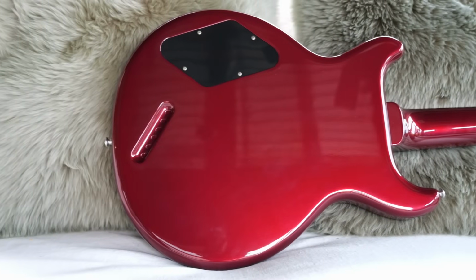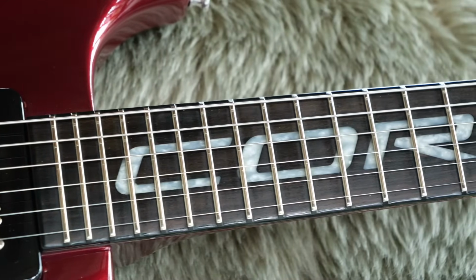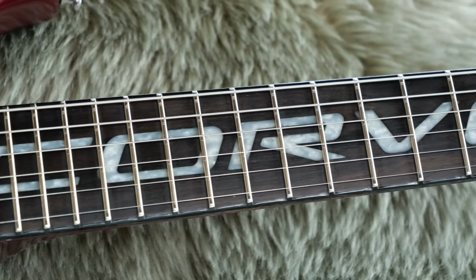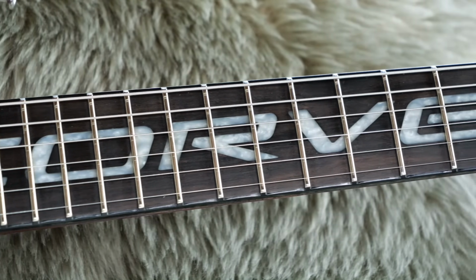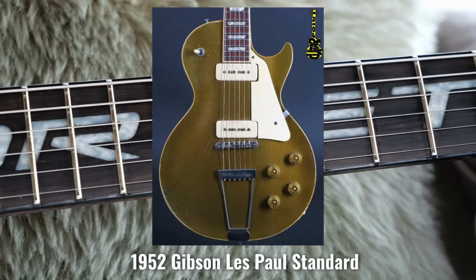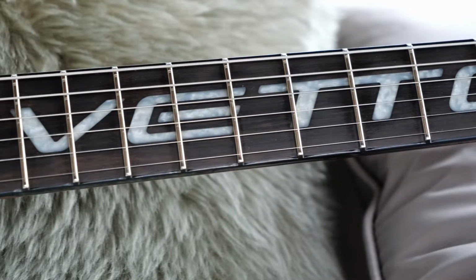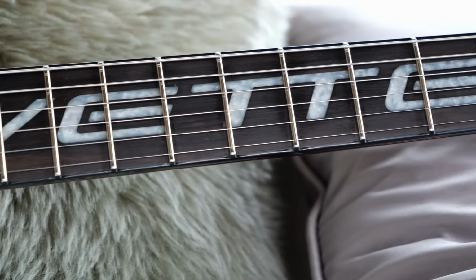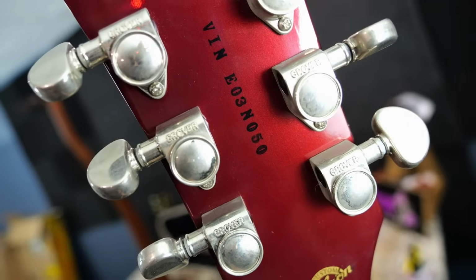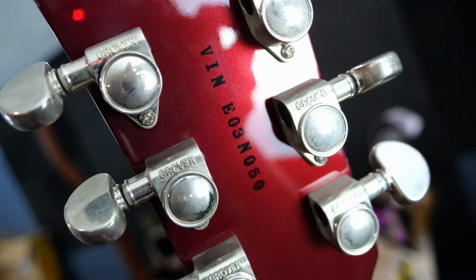But the initial price of these was just under $10,000. They created 50 of these for the 50th anniversary of the Corvette model. So these were in 2003, so that means it was 1953. So the Les Paul model itself, not the double cut version, was celebrating its own 50th anniversary just 1 year prior to these. So that was part of their whole marketing material. We understand what you guys are going through and how proud you are. But what's extra cool about this one, this is the last one made, number 50. It works out great. 50, 50, 50.